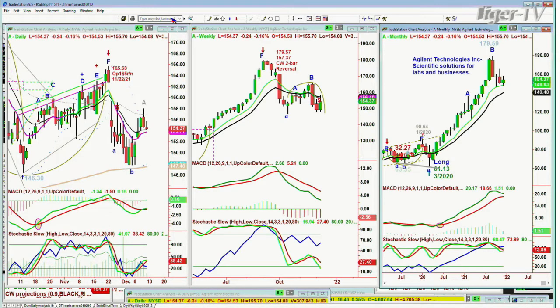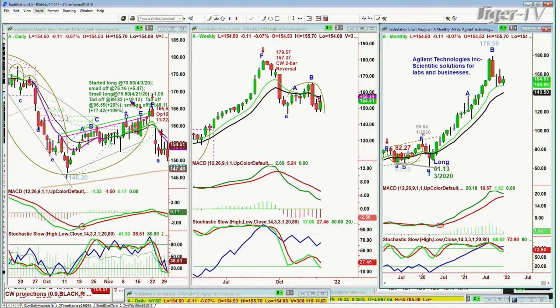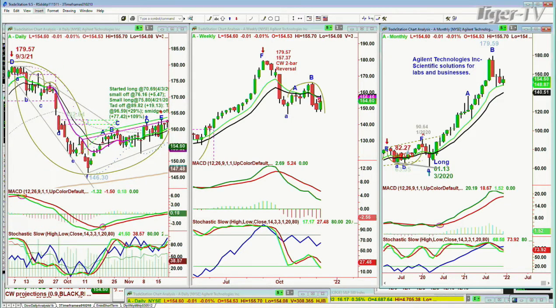So I had a question about A, which is Agilent Technologies, one of our stocks that we've had for a long time, over a year ago. It's had spectacular moves. We've taken quite a bit off. We've got a core position. It hit 165.68 just recently.